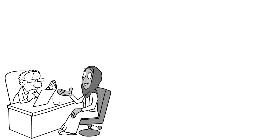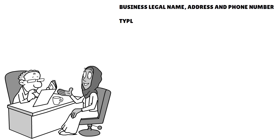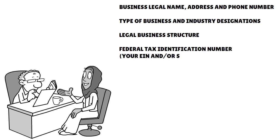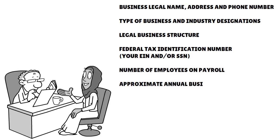Okay, and when we talk about a credit card application, normally for your business, they might ask you things like business legal name, the type of business and industry designations. They might ask for your legal business structure, federal tax ID number, your EIN, or you can provide your social security number. The credit card company can ask for the number of employees on payroll and the approximate annual business revenue. So those are important elements.